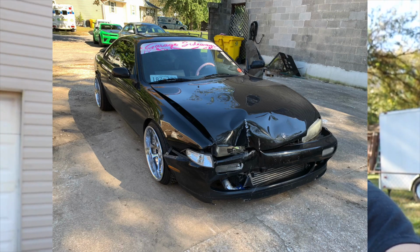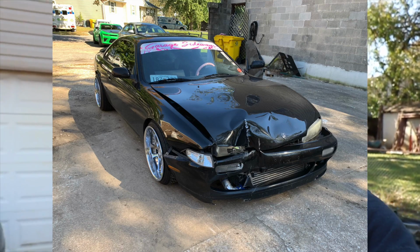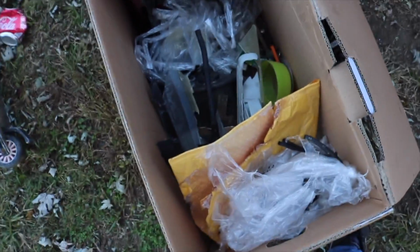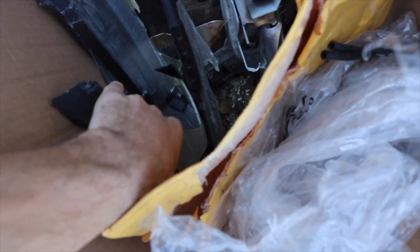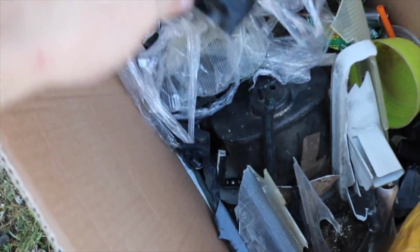I'll put a picture on the screen right now because we already took it apart so you can't see what actually happened. Take a look. The hood got messed up, the fender got messed up, the bumper got absolutely annihilated. The crash bar did its job really well, which I'll actually show you guys. Here's a lot of the pieces from the accident. But the headlight got destroyed.